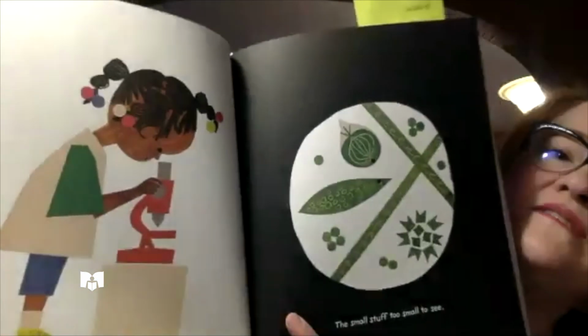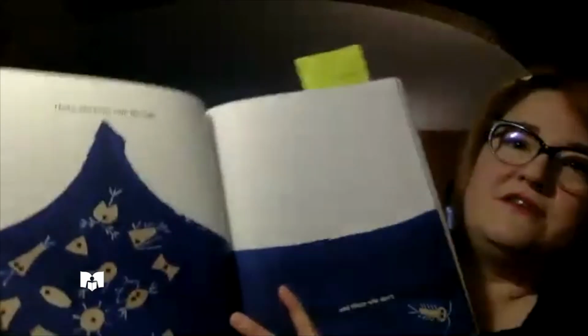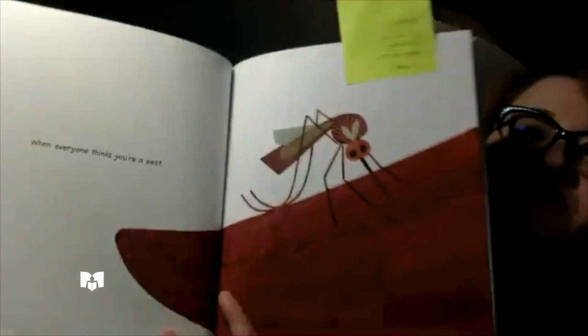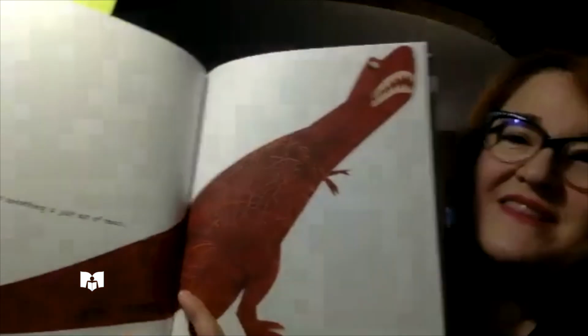So this starts out with a girl looking into the microscope and looking at the things that are too small to see, those that go with the tide and those that don't. So you're kind of seeing some sciencey themes, some nature themes, the first to go and the last, some evolution. And I loved this page because this kind of brings us back to our dinosaur book. When everyone thinks you're a pest, there's a little mosquito and it's on the tail of something, which turns out to be this T-Rex.